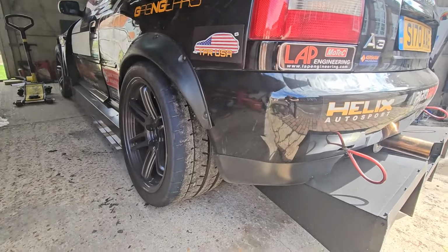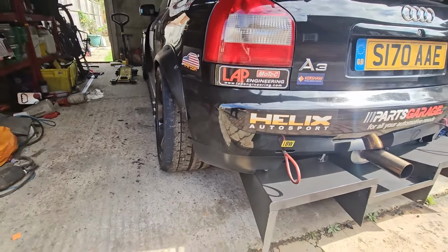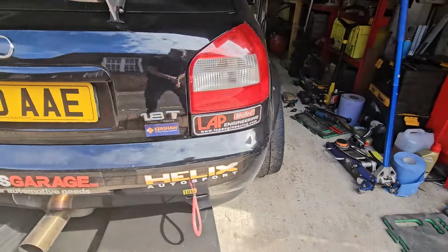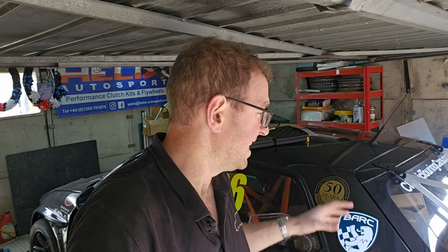So, yeah, kind of hard to see. I haven't measured it yet, but it looks like a lot. Come over this side. It just looks like quite a lot now. Looking forward to trying that out. So, making more changes toward the end of the year.